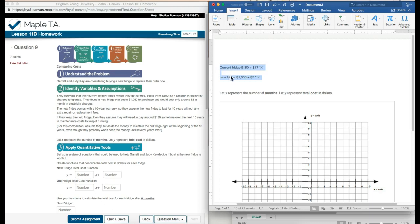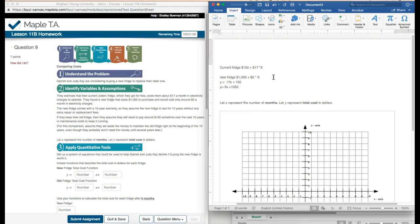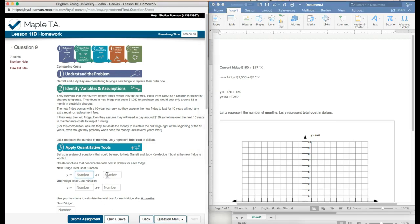I'm going to take this and bring it down here, and Y is going to be total cost. So Y is going to equal 150, and I'll take out the dollar signs so that we just have the numbers here, and 17 times X. Let's reverse that just so that we can see that it's a line. We'll do 17x plus 150, and the new fridge is going to be Y equals, again, let's reverse that, 5x plus $1,050. So I have our two equations right there, just from gleaning the information that they've given us. And theirs is in y-intercept form too, so that's good.